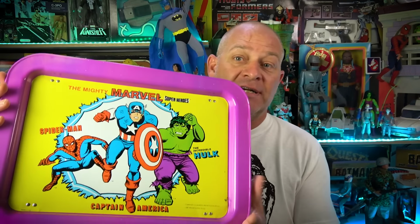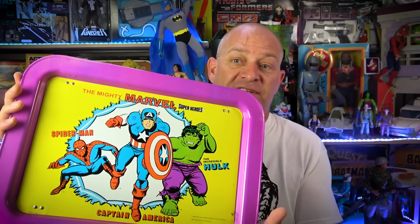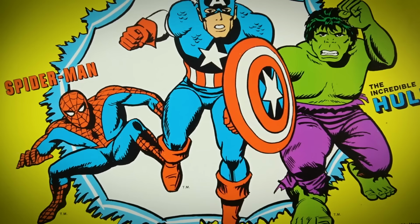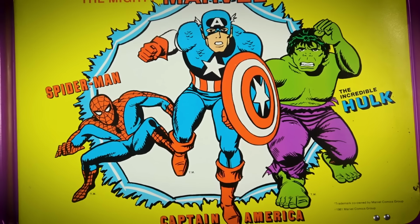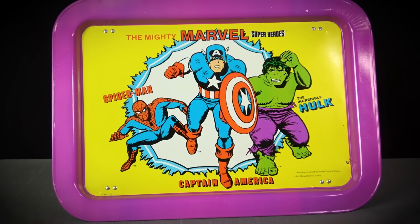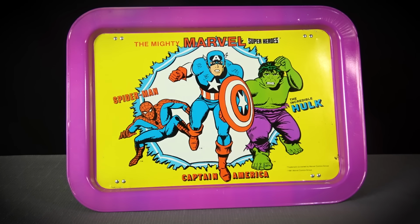And it is this absolutely beautiful shop stock TV tray from the early 1980s that features Spider-Man, Captain America, and the Incredible Hulk. It is an absolutely gorgeous piece. I love the colors. I love the artwork. I have no idea where I'm going to put this thing, but wherever it ends up in the collection room, it's going to make for a fantastic focal point and talking point. And as I said, I genuinely never thought I was going to come home from Lobos with a damn TV tray, but I'm super glad that I did.